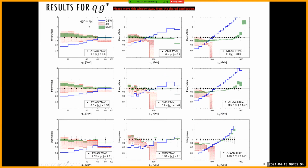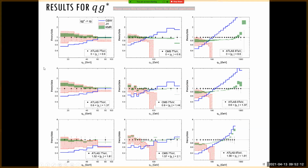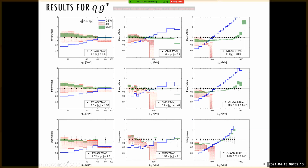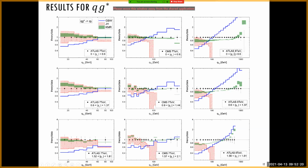So the columns are different experiments. You have ATLAS 7 TeV, CMS 7 TeV, and ATLAS 8 TeV. In rows, you have different rapidities, with growing rapidity going down. And so let's focus on this ATLAS 8 TeV, which has the smallest errors.